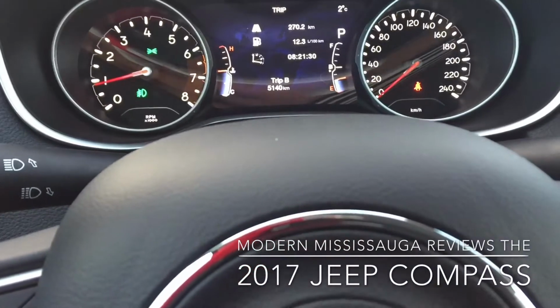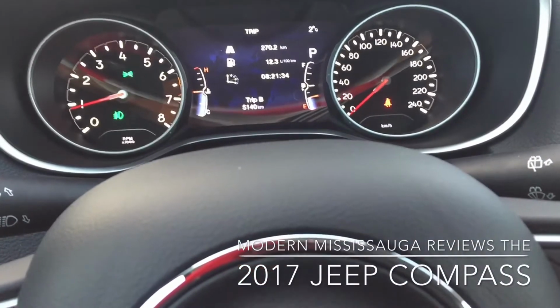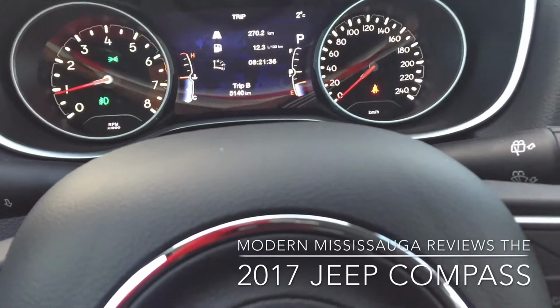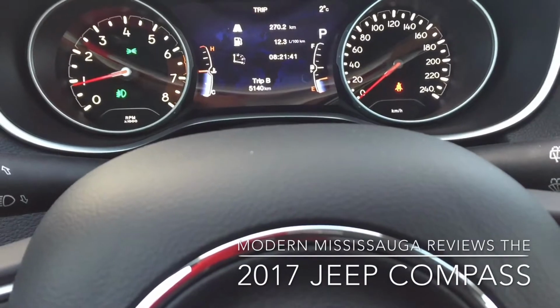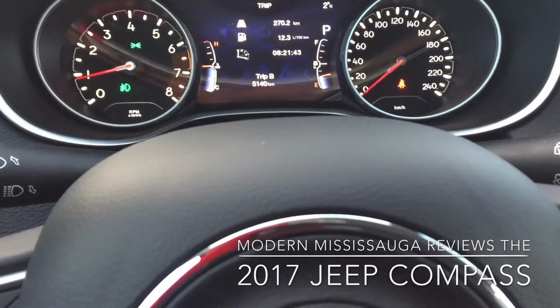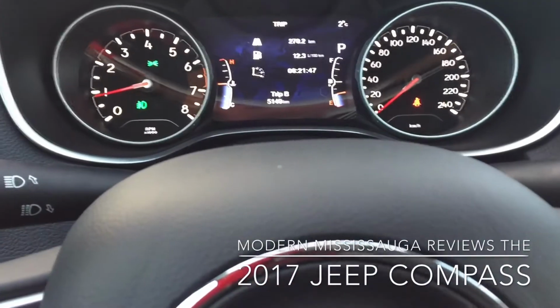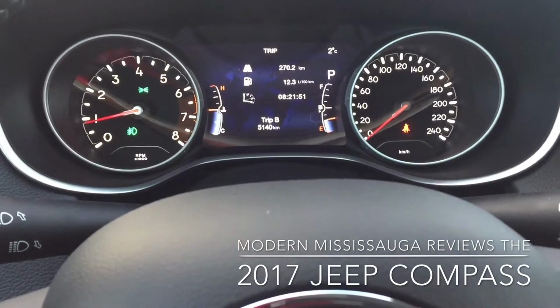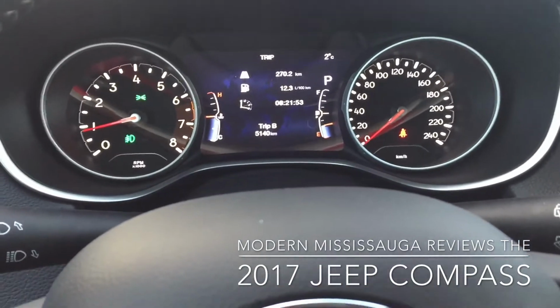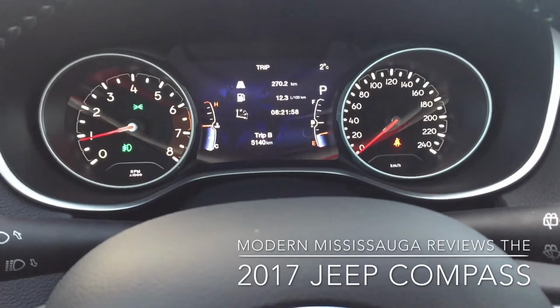Quick run through on the power. So this has the 2.4 liter Tiger Shark engine, inline 4-cylinder, 9-speed automatic. It's still really a 6-speed. The 3 top gears are more for overdrive. 180 horse, 175 pound-feet of torque. It's not fast. It's also not slow, but I would have liked to have 20-30 more horsepower and a little more torque. Engine's a little loud. It's a little loud in the cabin when you're ramping up and getting up to highway speeds here.